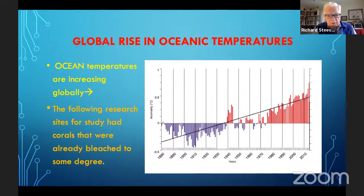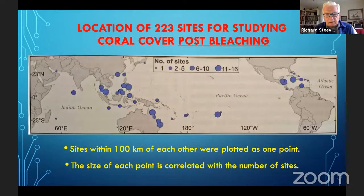And the following research study cites for studying corals, they have already bleached to some degree. So I'll lead right into the paper. Now, this is why it was such a massive study. There were 223 sites for studying coral cover. And again, this is post-bleaching. So these were chosen in tropical waters where there was known to be some bleaching.